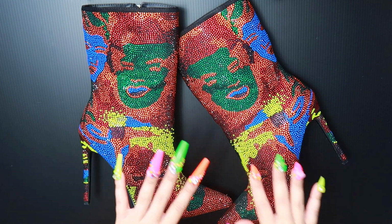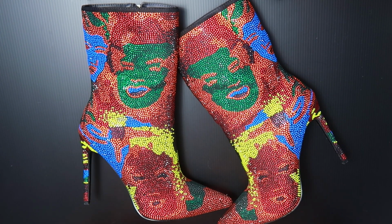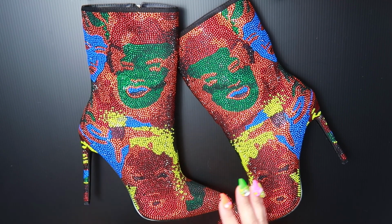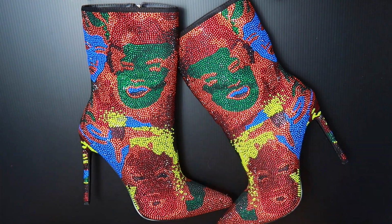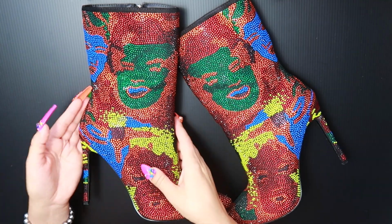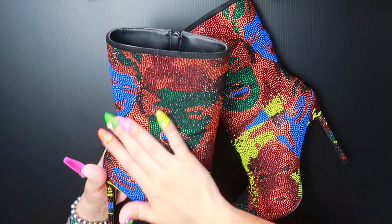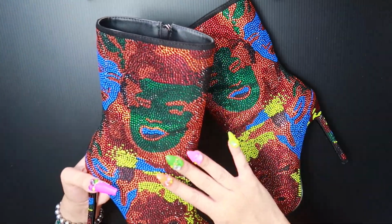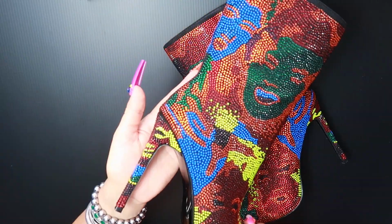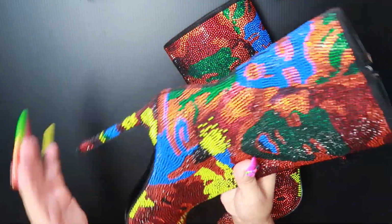All right, guys, so these boots were not purchased by me. These were a gift for my birthday, but I had to include them in the haul because of how unique and beautiful they are. I had wanted these boots. I was looking at them in thigh highs for a while. They do have them on Amazon. I'm posting links below to these and the thigh highs. They are so gorgeous in person. They are so well made, and the details, the green face here with the lips and the eyes, and all the fluorescent looking beads from the electric blue to the fluorescent yellow, with the contrast of the orange and the red rhinestones. I mean, this boot is just stunning.